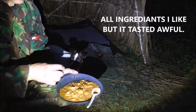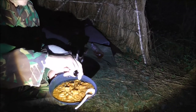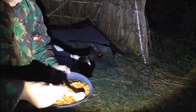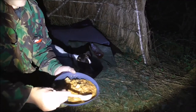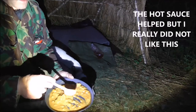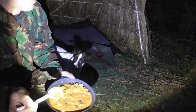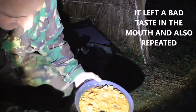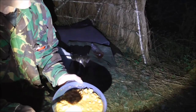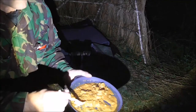Right, we'll try the hot sauce. Hopefully this will help it. We'll mix that in. We're back here at camp again, obviously. Right, see what the hot sauce does. Well, the sauce gives it a good hot kick. It's like the hot cayenne sauce. Actually, it does. It improves it greatly.